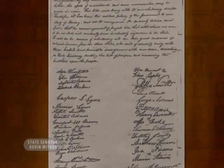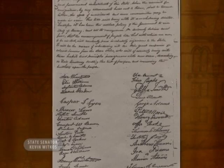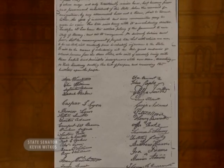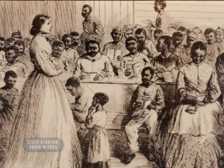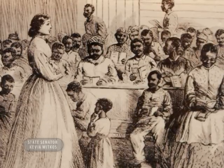Outraged with this decision, parents of the white students demanded Crandall dismiss Harris. When she refused, the parents pulled all of their children out of the school. Crandall was forced to close the school. However, it proved to be only temporary. With the help of the famous abolitionist William Lloyd Garrison, the school was reopened to serve only young African-American women. Crandall recruited students up and down the East Coast.